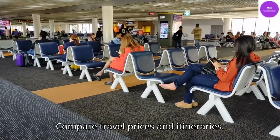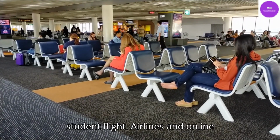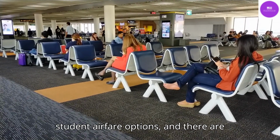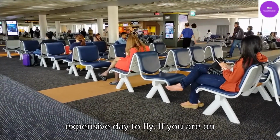Compare travel prices and itineraries. There are many ways you can book a cheap student flight. Airlines and online travel providers will offer different student airfare options, and there are additional possibilities to make your flight more affordable. Choose a less expensive day to fly.